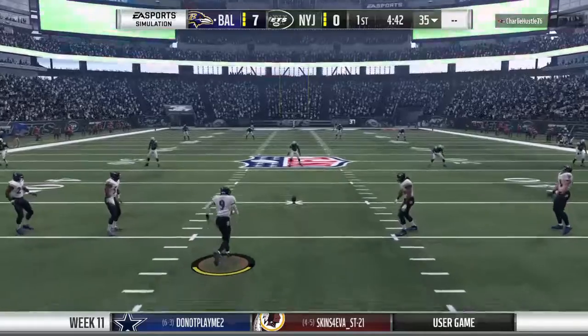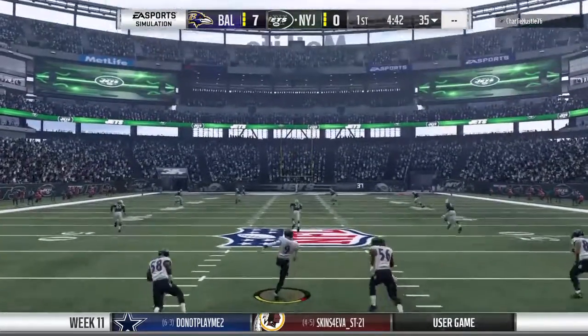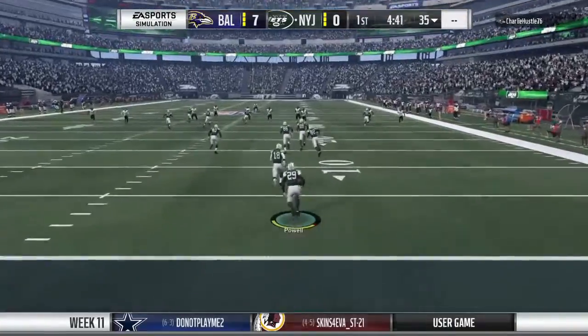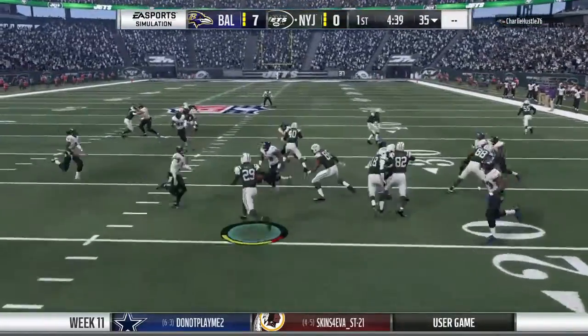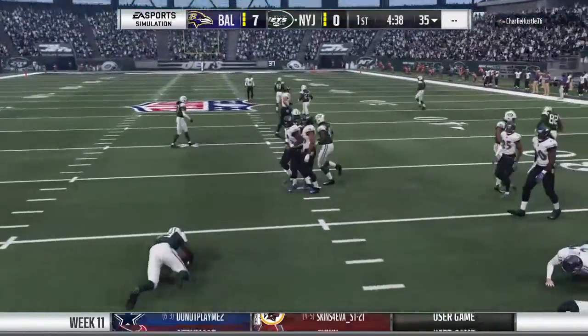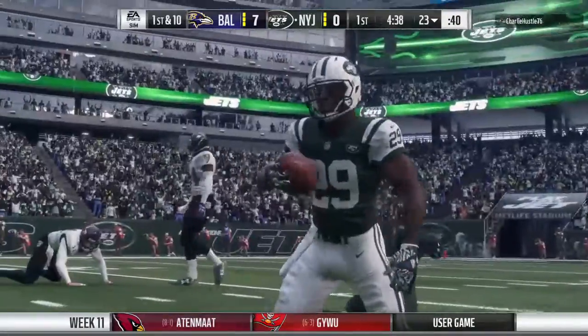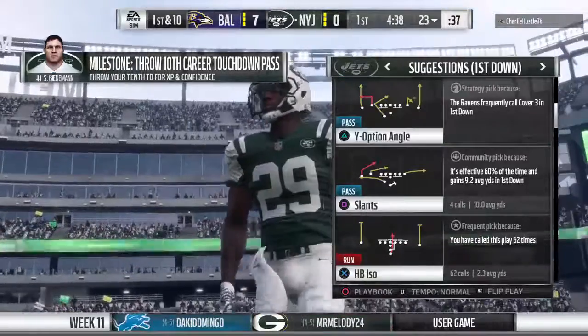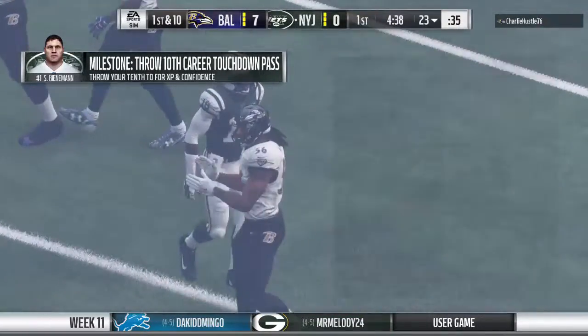Here's Tucker now out to kick this one away. Fielded about a yard deep. And he'll bring it a few past the 20 to the 23-yard line. Now the Jet offense about to take over as they head out onto the field.